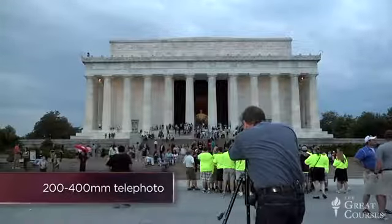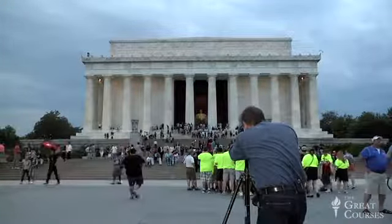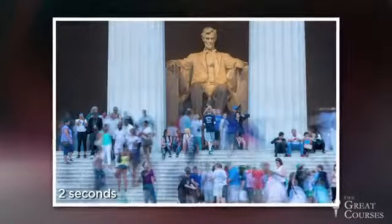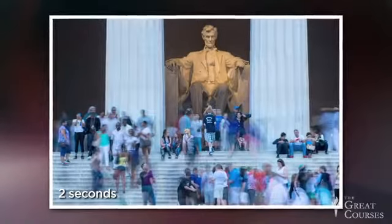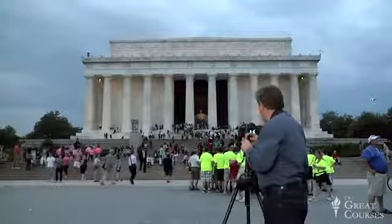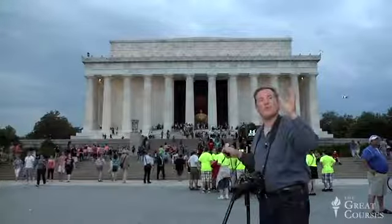This is a big, big, big lens. And what I'm gonna do is show this both in a quick frame and a slow frame. I wanna do a time exposure. This is a 2-second exposure. Why? Because I wanna show people moving and blurred.